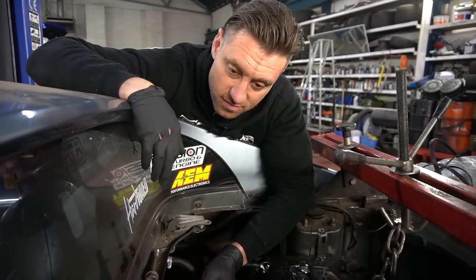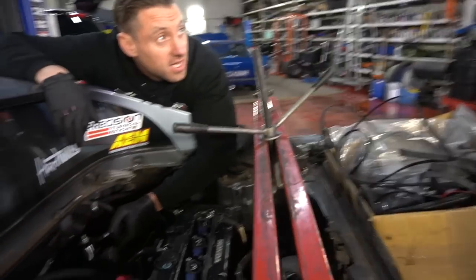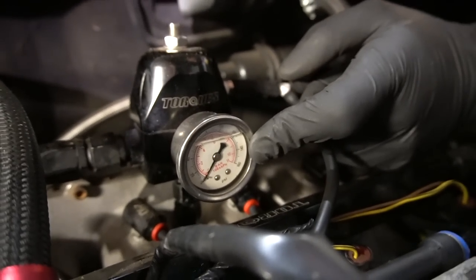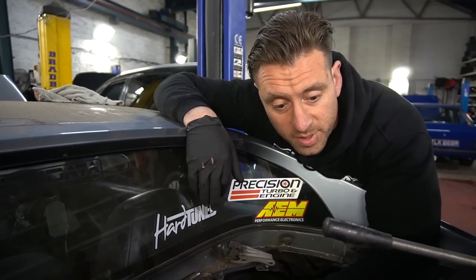Is that why it's not doing anything? Well, yeah, this is my fuel gauge here, and there should be fuel pressure on that. Do you have a fuel gauge in the car? Let's have a look. No. I actually haven't. Can you see that? Bear in mind, I've only just turned the ignition off, and there should still be residual pressure there, and there's nothing. Something wants to ruin my day.